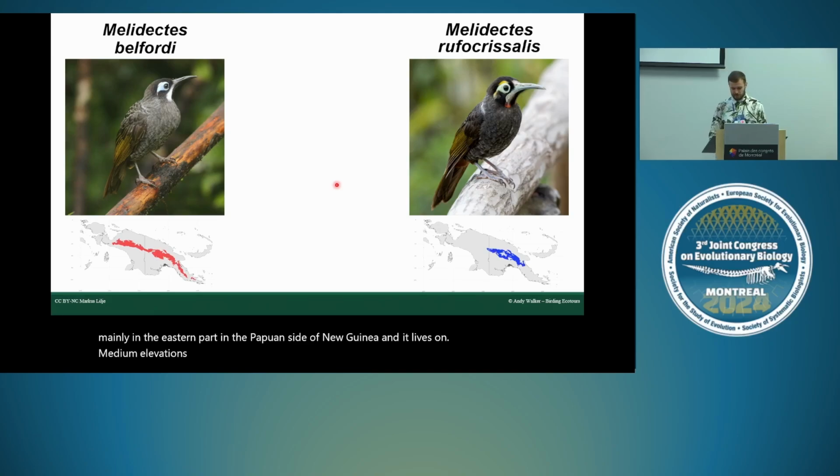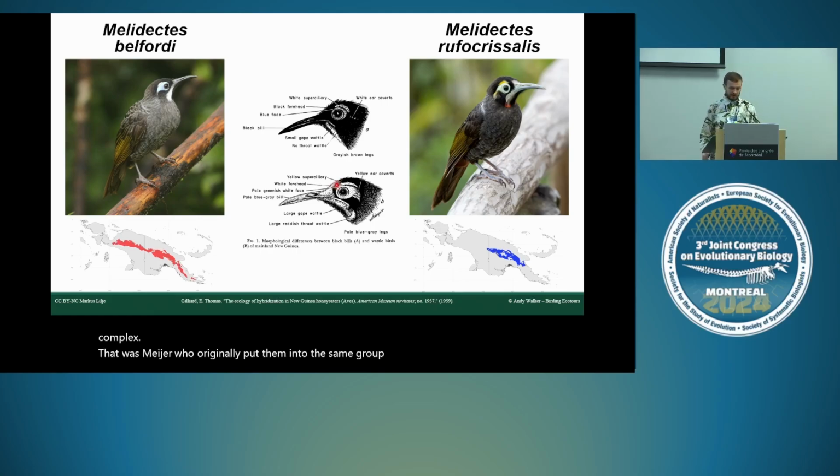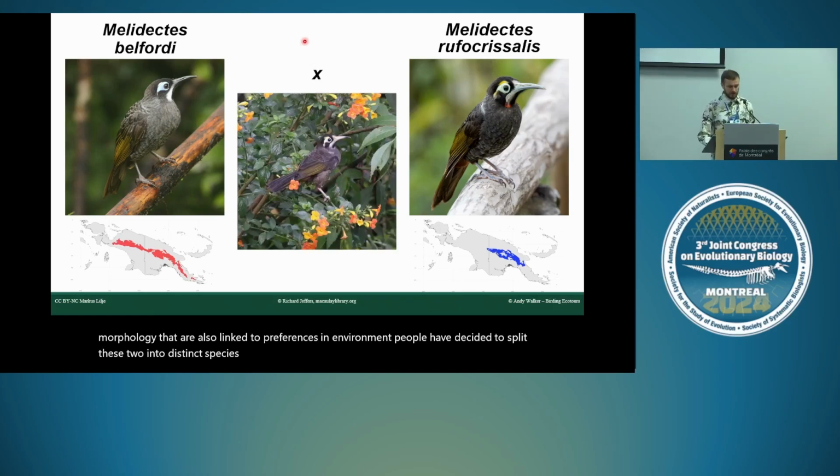Originally, these species were considered to be just part of the same complex. That was Meyer who originally put them into the same group, but later re-evaluations of their morphology that are also linked to preferences in environment, people have decided to split these two into distinct species. Although hybrids were and are often reported between these two species that show intermediate traits.